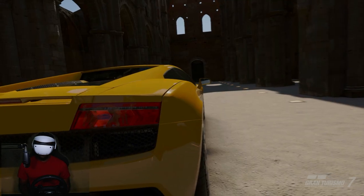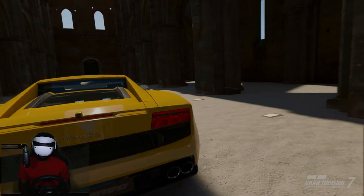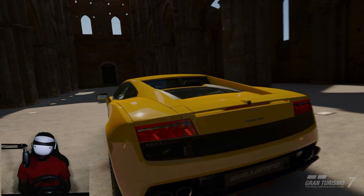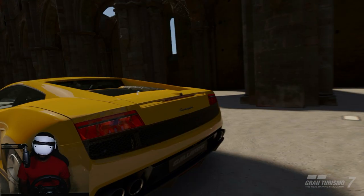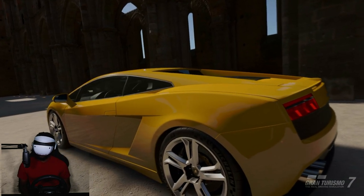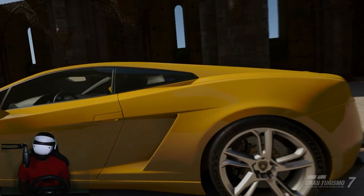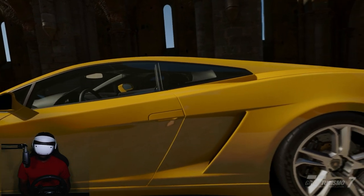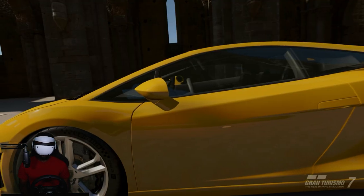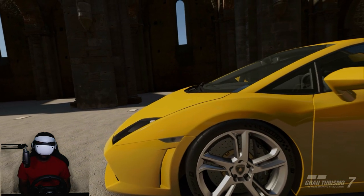But the Gallardo definitely got a lot of play back in the day in the old Need for Speed games. I think the first one it appeared in was either High Stakes or Hot Pursuit 2. It was one of those. And the Lamborghini yellow, an iconic color since the Diablo. Beautiful, beautiful, beautiful.